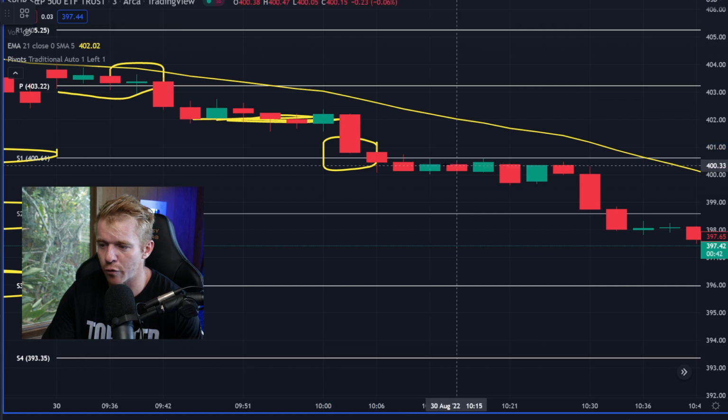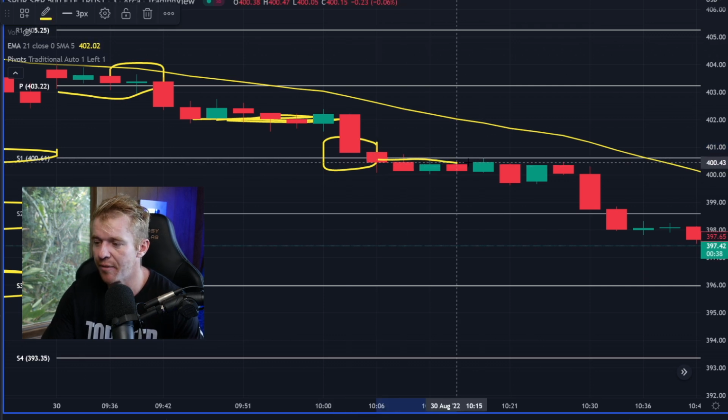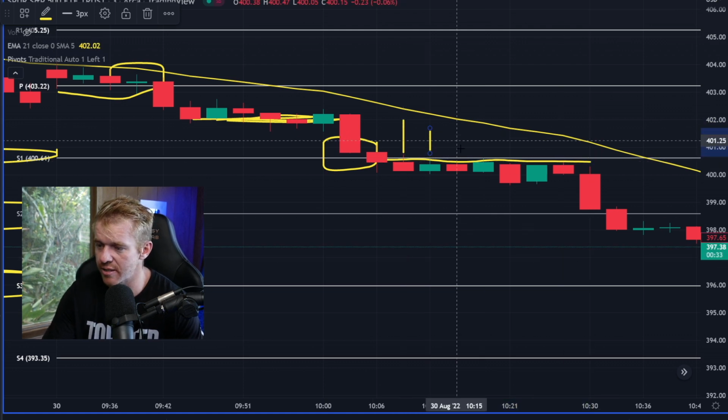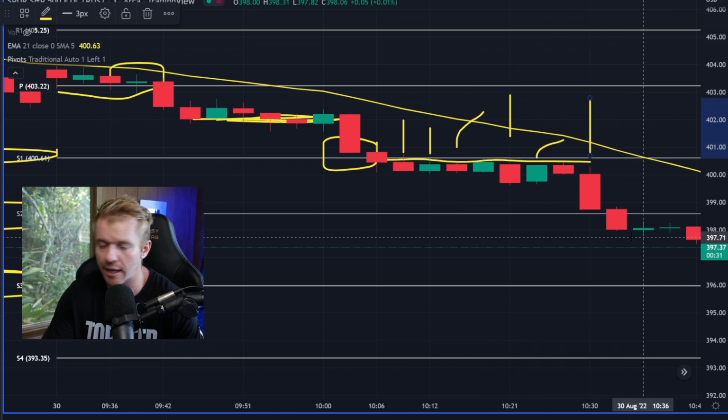Now, what you can see here on the 3-minute chart, we break below that pivot at the 461, and guess what? We then turn that pivot into resistance. Very clear: resistance, resistance, resistance. These candles can't get back above that pivot.